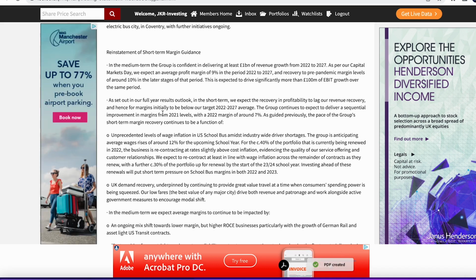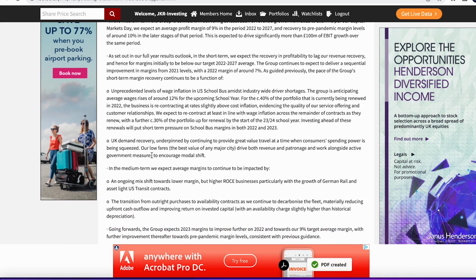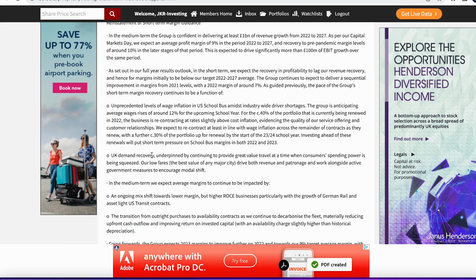Now, they did say that there could be some short-term hits on the profitability. I don't know if this is what's really spooking the market with this one, that the profitability might be down in the short term with a few of the issues that are going on, which they do list here. But you can see here that the group is really capitalizing on the new contracts they've been winning.